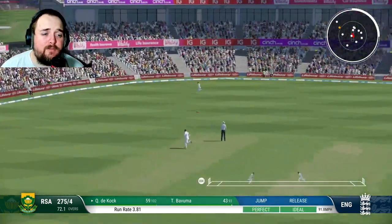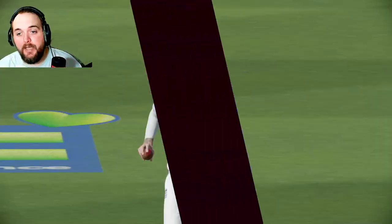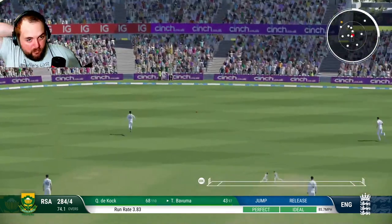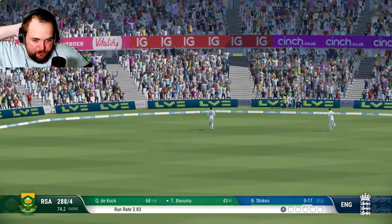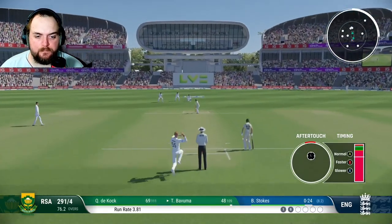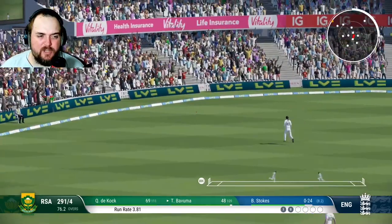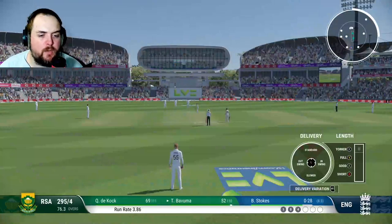Catch. Another edge. It's gone for four. Oh, the catch is mine. I've got to get him. Ah, that's four. No third man in. It's just knocked me down to the third man boundary. Again, I think that's four, is it? I don't think Jamie's going to cut that one off. It's four. Half century for Bavuma.